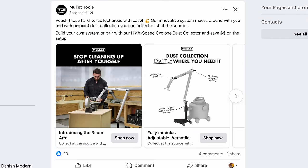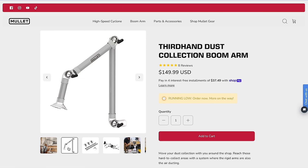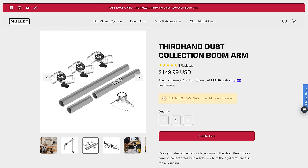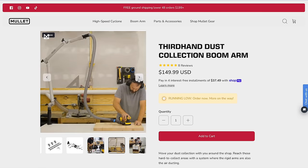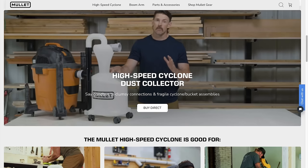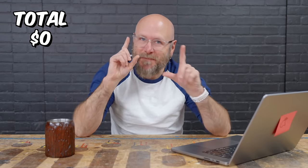This first one is from Mullet Tools. I like the name. We're already off to a good start. But this is some sort of dust collection boot arm. A little pricey at $149.99, but this is something that I could actually use. I'm on the website. This guy does have a mullet. That's amazing. This is my kind of company.